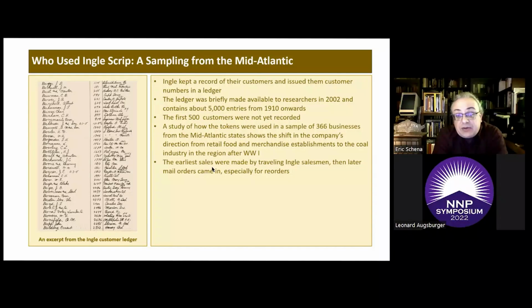A good deal of Ingle tokens, if you've noticed, don't actually name the town where they were used. And for the longest time, you had to pretty much make best guesses. Lloyd Wagaman produced a book in 1987 because he combed through Dun and Bradstreet's and other business directories, trying his best to identify where these things were from. But that was pretty much a crapshoot. The Ingle register, for the most part, solved most of those mysteries, except for the very first 500 customers. For whatever reason, the very first customers of Ingle were not included in the ledger, the first 500 or so, the ones that ordered the very first of the 1909 patent script and the copyrighted pieces.